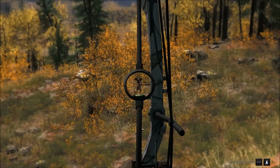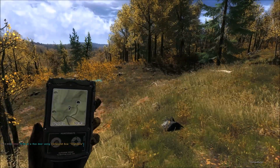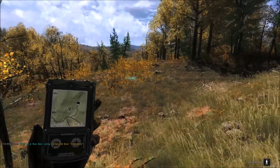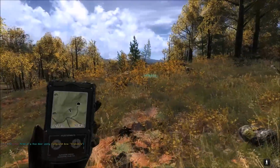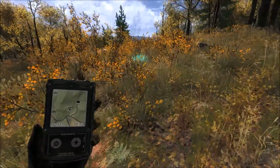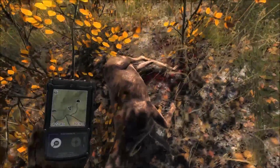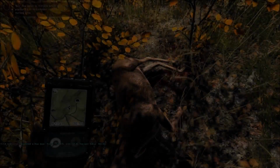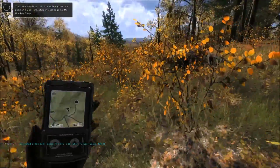Take our shot. Down he goes. Okay, so the circle, like the ping where he called from, is there, which means I'm still on the same trail, and as you can see now, the solid cones there. So let's see what he's going to score. He's not half bad. 157. Another small boost for the competition, just trying to get that score increased.